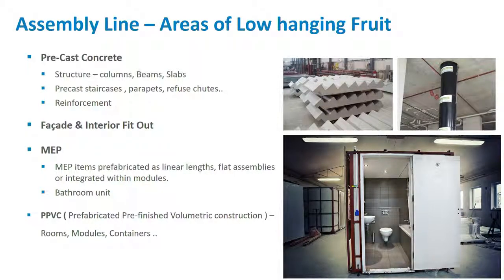And then there is the new concept that has come in, and I wanted to share it today: prefabricated, pre-finished volumetric construction. Some of the projects happening in the world are just amazing. It's a paradigm shift which we can't even think of. Even when somebody told me about it, I couldn't believe that this can happen.